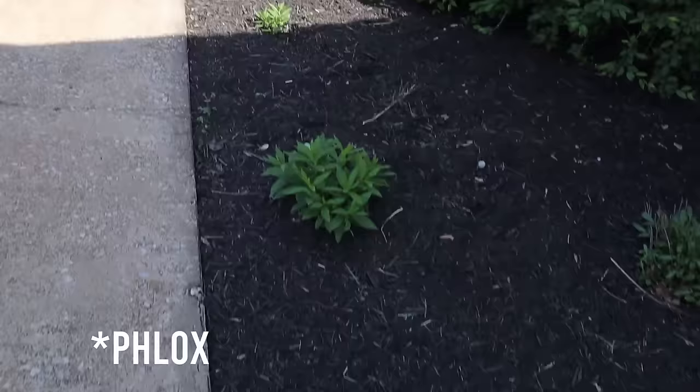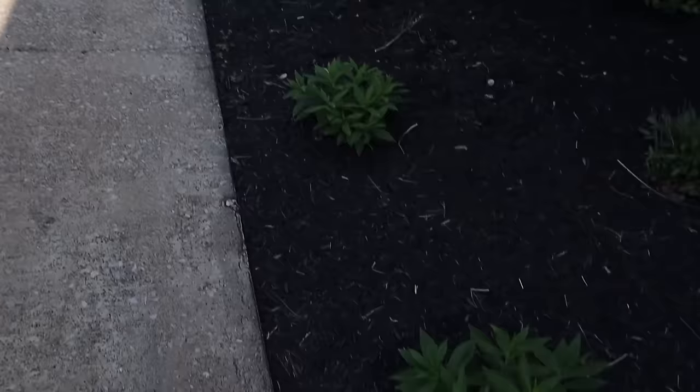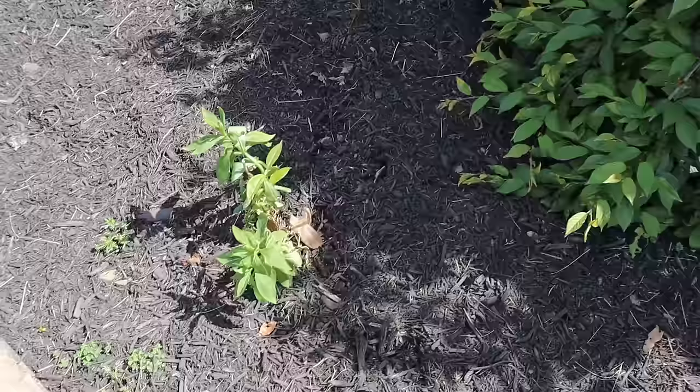But I basically started out with one plant and I'm up to four. So every year I can split one and then plant new ones. Here is the new one that I planted this year, and it does look like it needs some water, so I should probably go ahead and water that one.